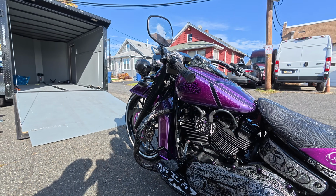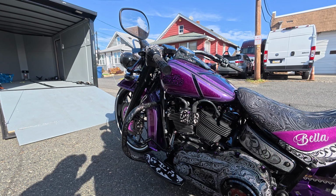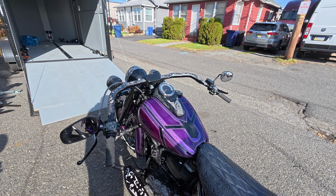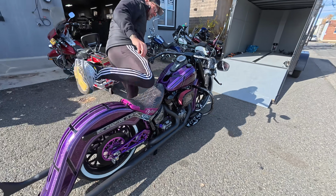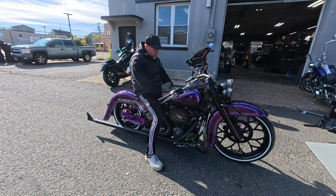All right, so the bars, what are they, beach style? They're a beach bar. I believe Steady Customs made them, not 100% sure. Let me just hop on this thing and tell you guys how it feels. This bike, let me tell you, it's absolutely gorgeous. Just looking at the paint.